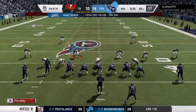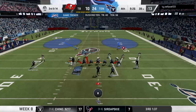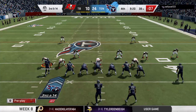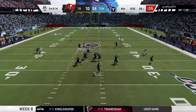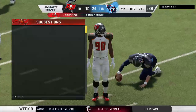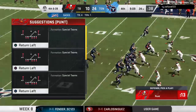Mariota will need a big play after the sack as the Titans come up 3rd and long. Hey, check Mike 45. Check Mike 45. One. This is out time. 45. From the shotgun, it's Mariota. And a big loss here as he's taken down. JPP cruising in for the sack that time.